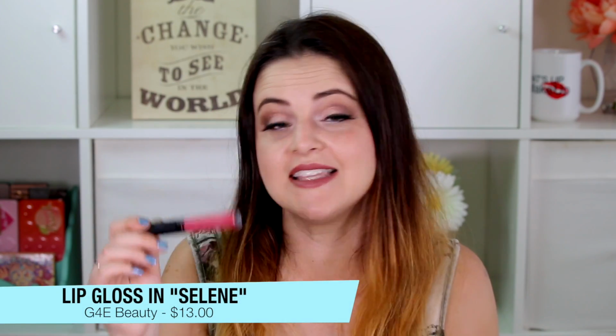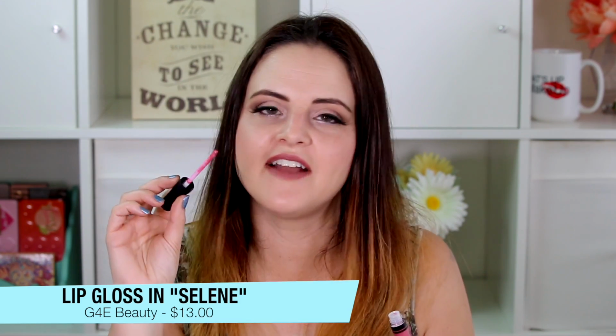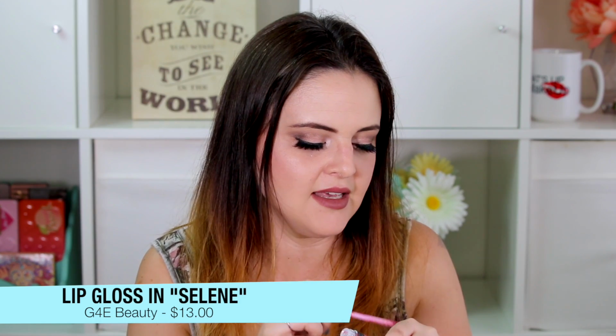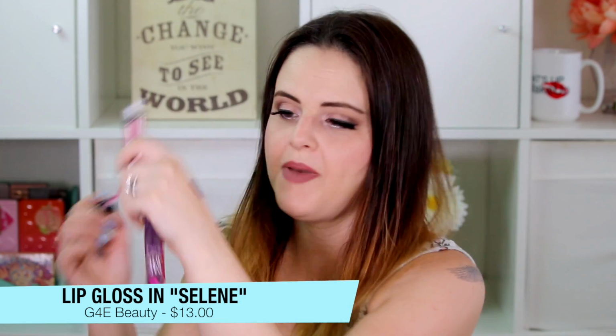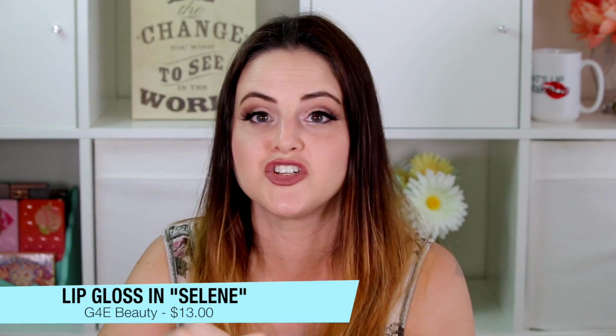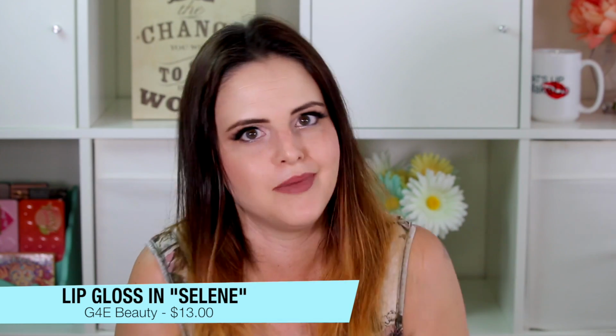This is their lip gloss in the shade Selene, and I don't know much about it yet. I haven't used it. It's got a very mild plasticky kind of scent to it, and it is a little bit opaque. It looks like it would be a nice topper over another lipstick or a nice wash of color. It doesn't feel sticky or heavy at all just by putting it on my hand, but again, I haven't used it yet.